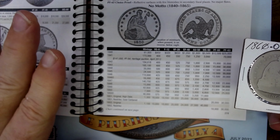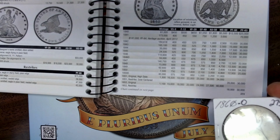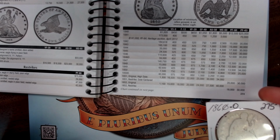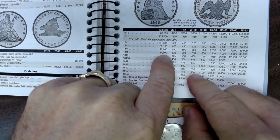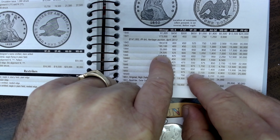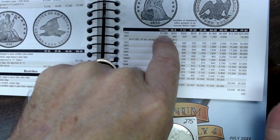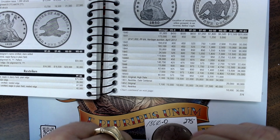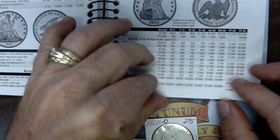So looking at these mintages, this is a 2023 Red Book, and I sell these on the site. I highly recommend buying one. I'm going to show you these briefly, but you can see some of the mintages here. 20,000, 24,000, the 1840, 61,000. Who wouldn't want the first year of this if you could find one? You can see the 59,000.